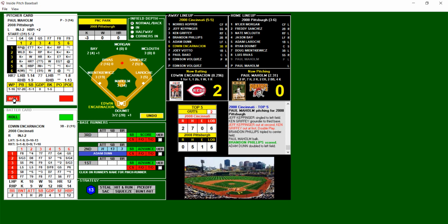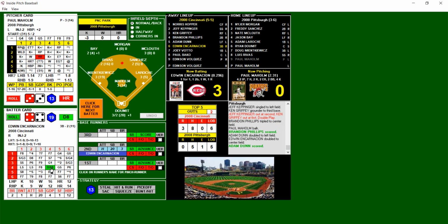So Edwin is 1 for 1 with a double, a walk, and a run scored. Strategy roll 13, 2 outs. 3-3, home run! That's a 12. The 13 is too high. 4-4, and that's going to be a double. And with that, the Reds have a 3-0 lead here on a double by Edwin. That's going to score Adam Dunn.